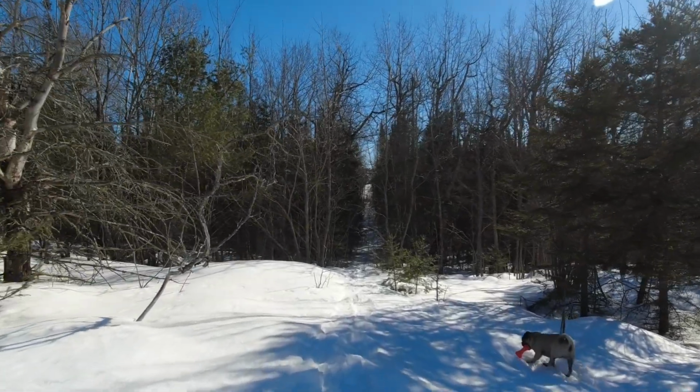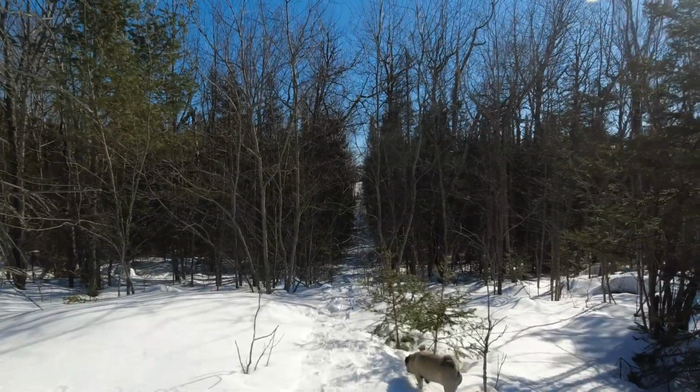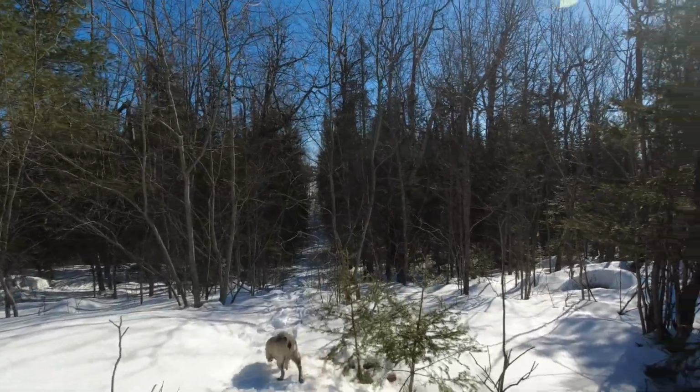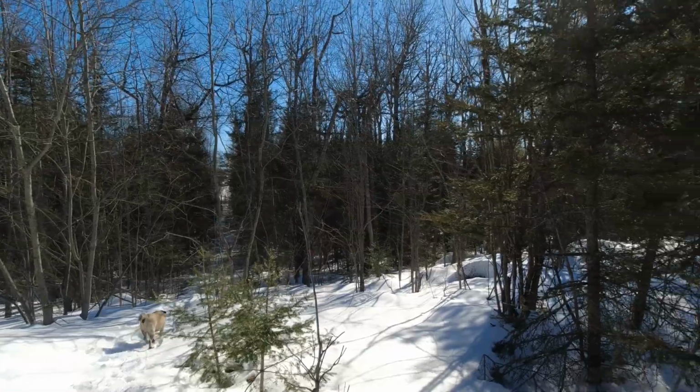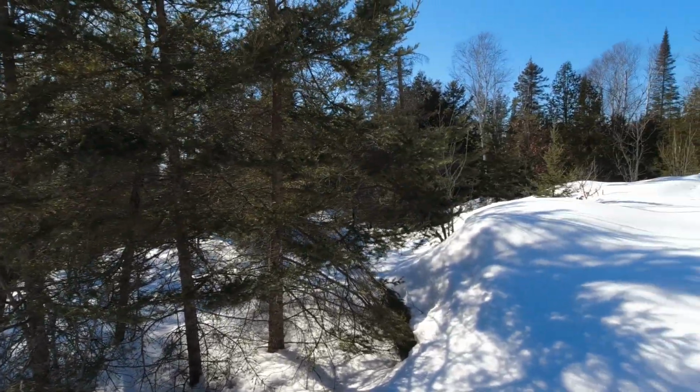Okay, as you can see, there's the old roadway, pathway. So nice here.